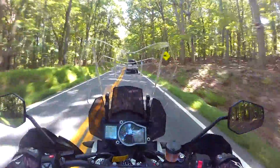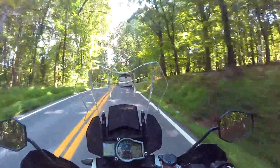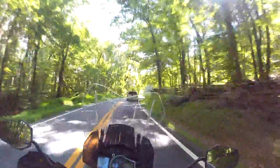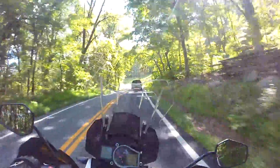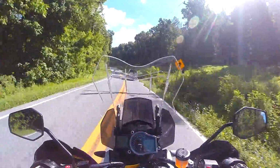Am I going to take this thing off-road much if I were to own one? Probably not, but it's nice to know that I can. What's really impressive about it is a bike that weighs what this thing weighs, and the size of it, and the fact that we're riding 2-up. The fact that it was able to do what it did off-road, super impressive.